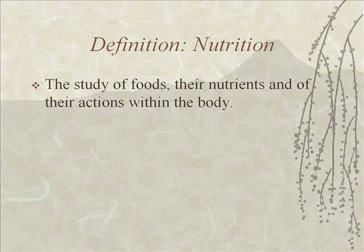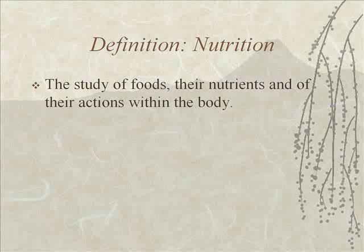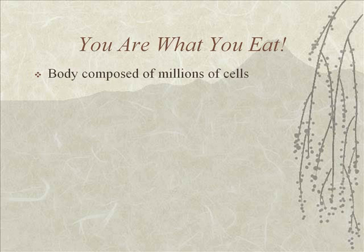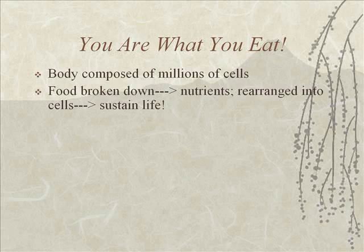Let's look at the definition of nutrition as it pertains to this course. It's the study of foods, their nutrients, and of their actions within the body. In a certain sense, we are what we eat, and it kind of goes like this. If we think of our body as being composed of millions of cells, and then we look at the food that we eat, it's broken down into smaller units and absorbed into our body as nutrients. Those nutrients are then rearranged into the cells of our body, which then sustain life.